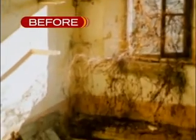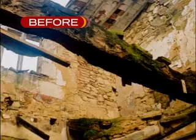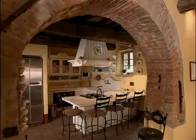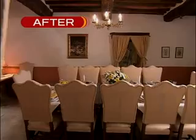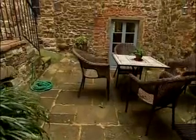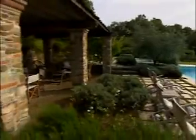Before we got here, oh my gosh, what did we get ourselves into? Caving in ceilings and boards coming down. Literally where the pigs were kept as a pigsty. That now is our kitchen. We've created our getaway for ourselves and our family as well as guests. We love it. We've created around the house several areas for alfresco dining.